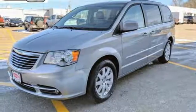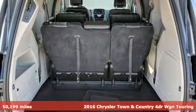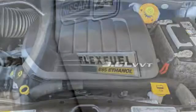It's a 2016 Chrysler Town & Country. Combining family needs with premium comfort, this Town & Country is the family hauler you'll trust for the long haul. It comes with great features you love.